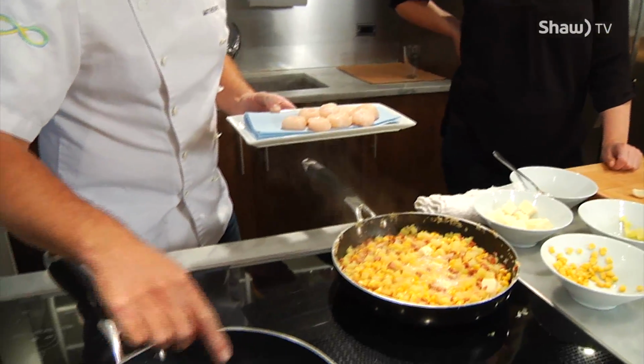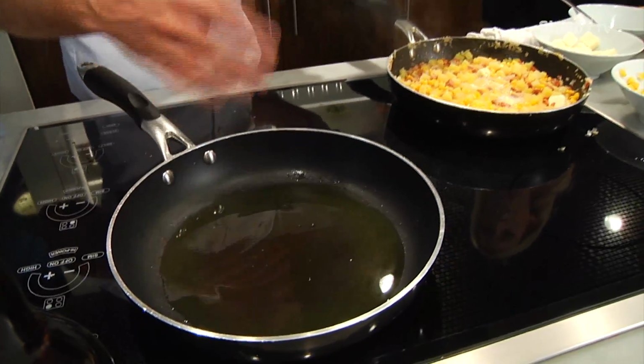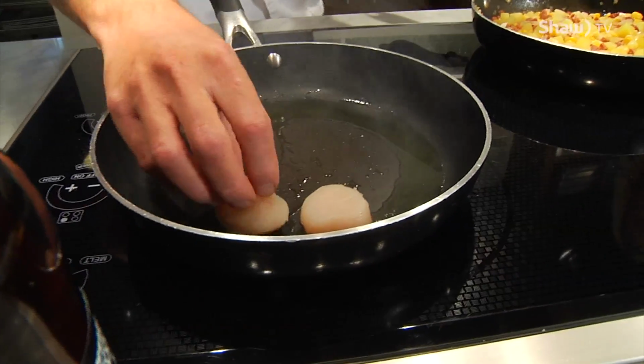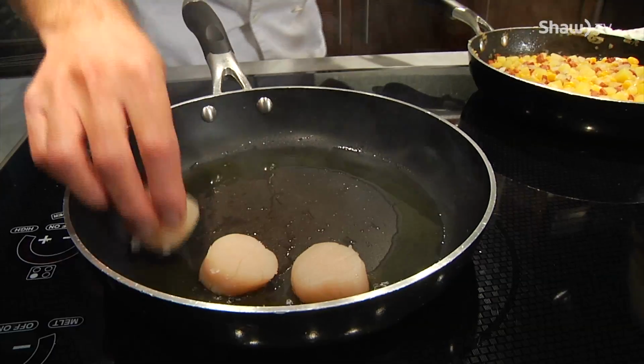So as soon as we can see the fat starting to shimmer, and we use that word quite a lot, fat, even though I go back to it, it's absolutely all good stuff. Let's sear some scallops. Can I use this knife to cut these? Please do, nice and thin.